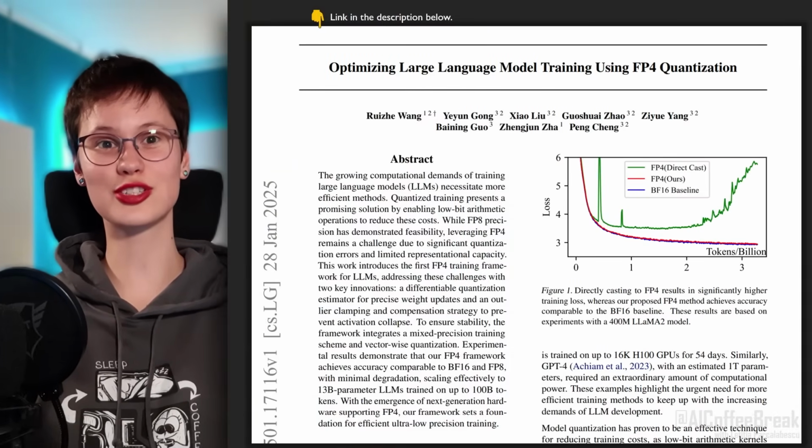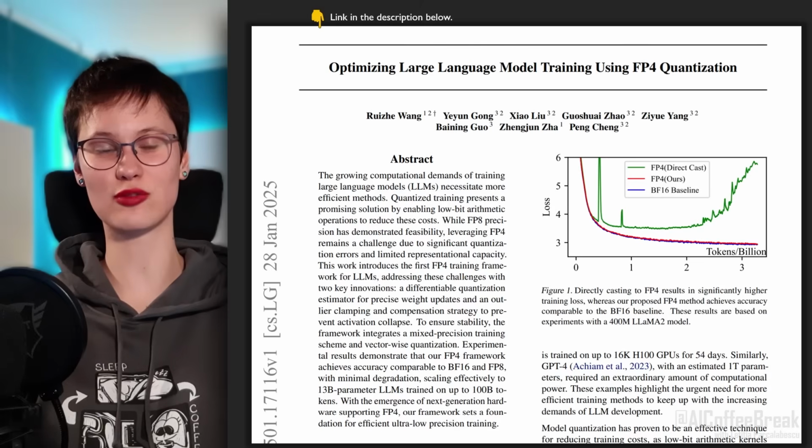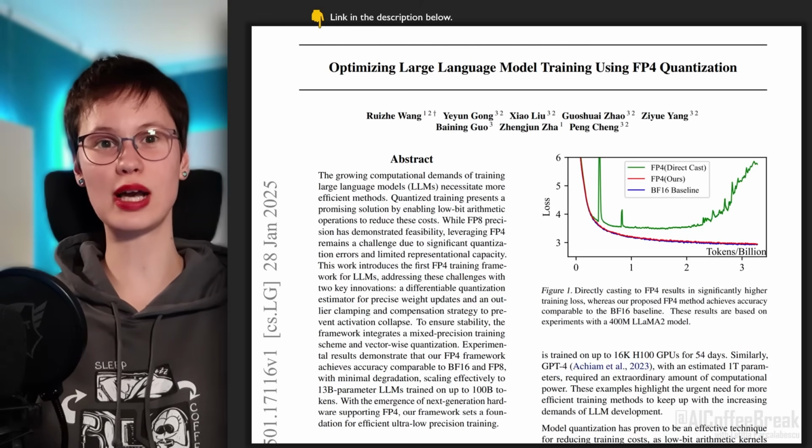So most people assumed FP4 training was either impossible or unstable, but in this paper, the authors show how to actually train a large language model in FP4 by combining quantization strategies with hybrid precision for some parts of the training loop and tricks like gradient estimators that let you backpropagate through quantization. It's not just theory. They trained a 13 billion parameter LLaMA model on 100 billion tokens, and it worked. So now that we've seen the bigger picture, let's get specific. How exactly do you train an LLM in just 4 bits?